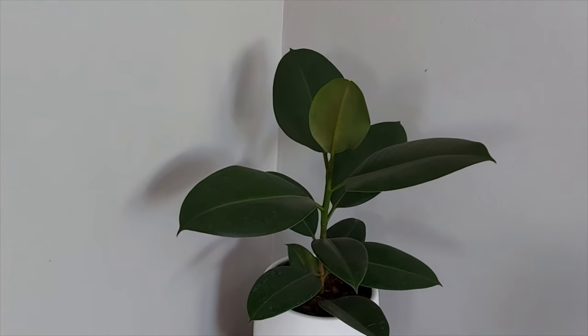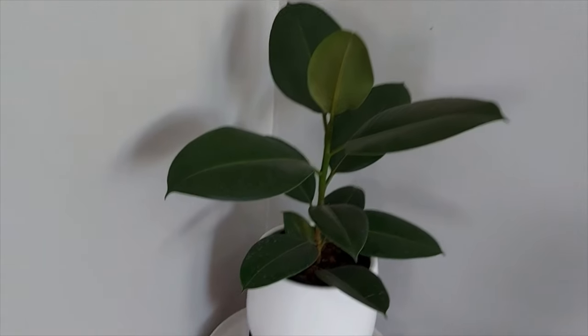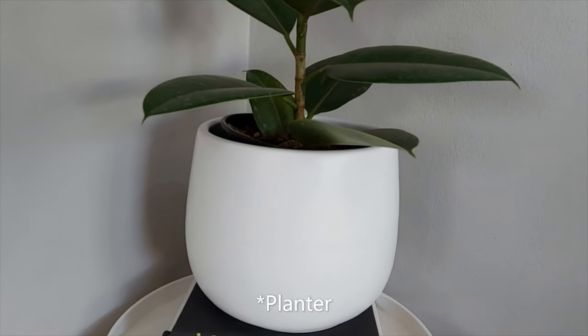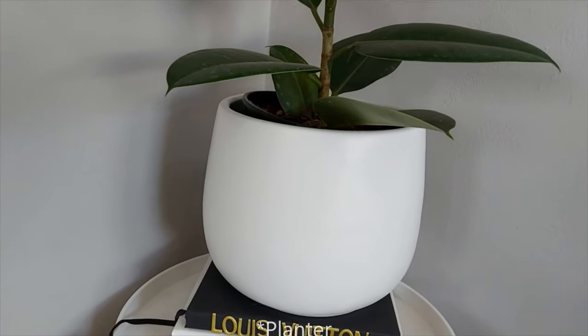I bought this from Mr Price Home for 205 rand or something. And this vase I got also from Mr Price Home. It was 140. Yes, I got it for 140 rand.